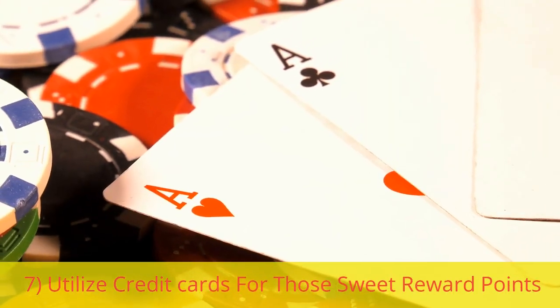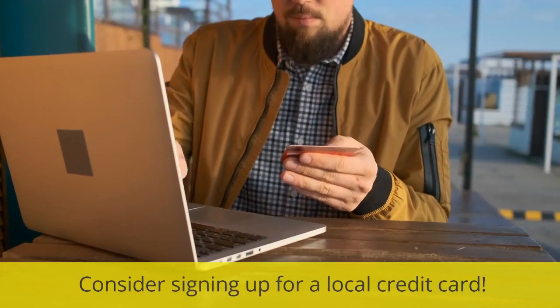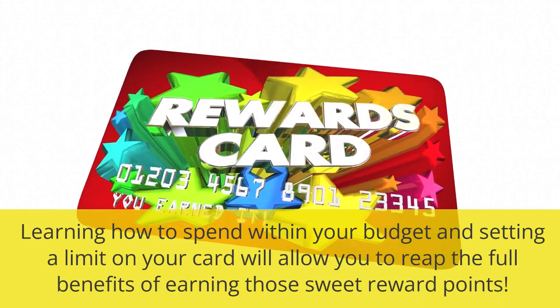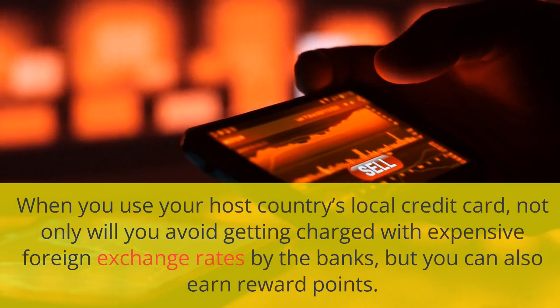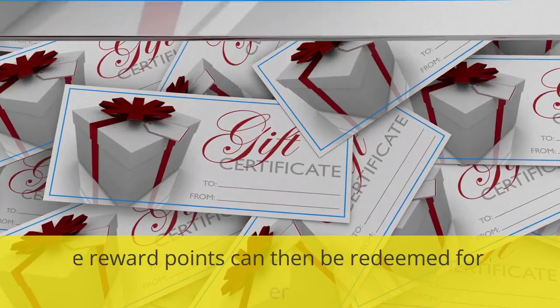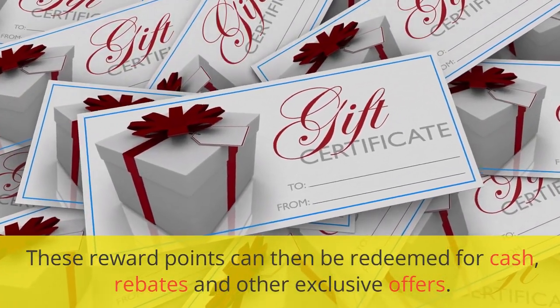7. Utilize credit cards for those sweet reward points. Consider signing up for a local credit card. Learning how to spend within your budget and setting a limit on your card will allow you to reap the full benefits of earning those sweet reward points. When you use your host country's local credit card, not only will you avoid getting charged with expensive foreign exchange rates by the banks, but you can also earn reward points. These reward points can then be redeemed for cash, rebates, and other exclusive offers.